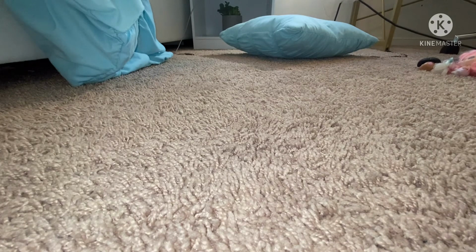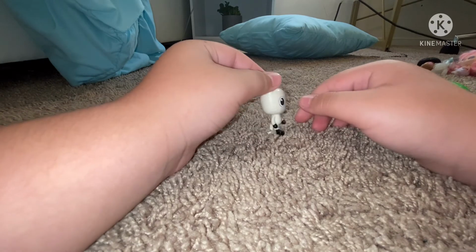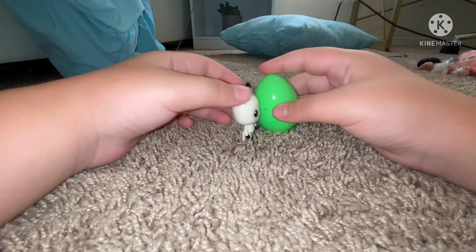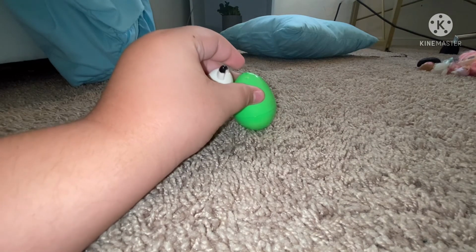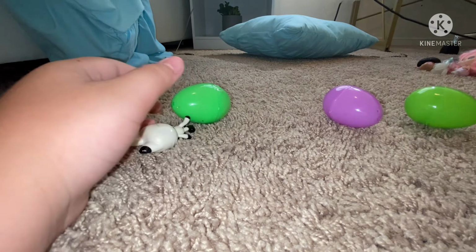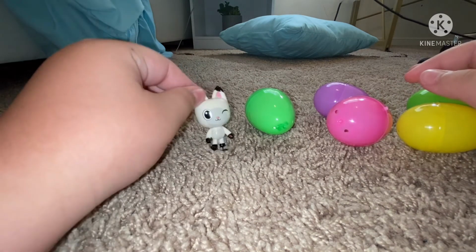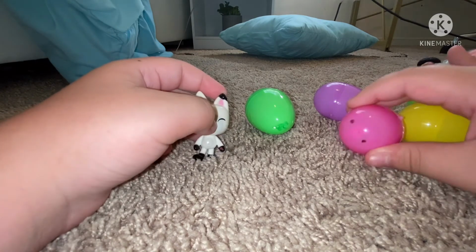Once upon a time, there was a cat Pandy. That's me. And then we're going to look for some Easter eggs. I found one. Just then, Easter Pandy found some more eggs. And one, and there's two, and there's three, and there's four. Four plus one is five. Five, said Pandy. We have five eggs for the Easter party.